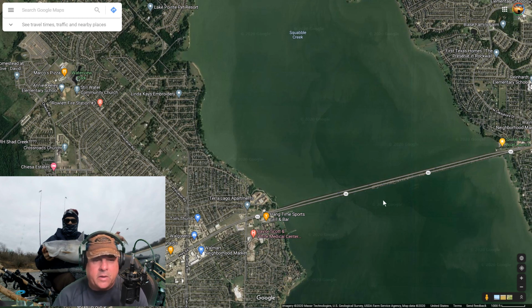And that usually keeps my speed just about right. I usually tend to drift at about 0.3 miles an hour. Anything faster than that, I may deploy my trolling motor, and I'll give it a little bump every now and then just to control my speed and maybe even to control my direction. If the boat's drifting more to the left or more to the right, I may bump it a little bit just to tweak it.